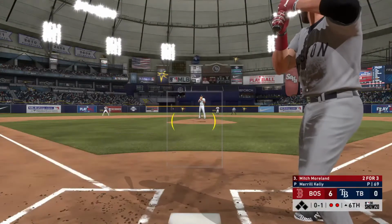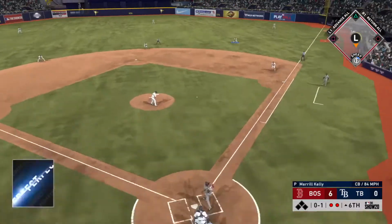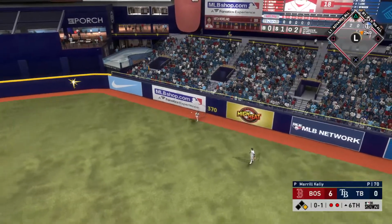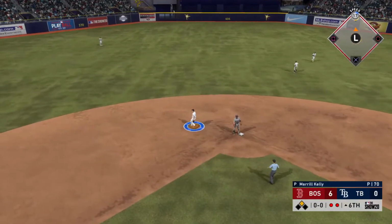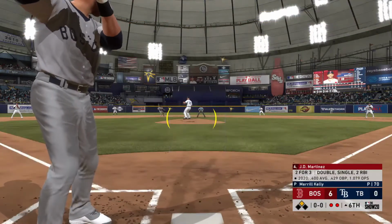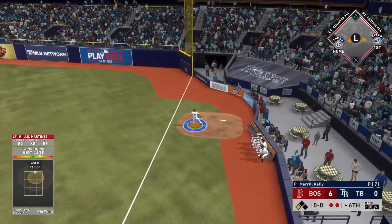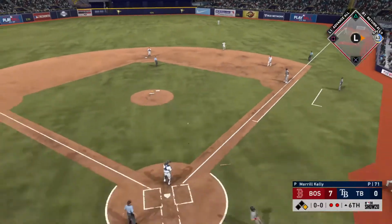6 runs, 11 hits, and no errors for the Red Sox to this point. They haven't played perfectly as it's hit on the ground, and the inning will continue as that's through for a 2-out hit. But the throw is offline, and he's in there with 2 bases. Now batting. Stepping in now, J.D. Martinez. Hit high in the air down the right field line, and that's going to fall for a base hit.